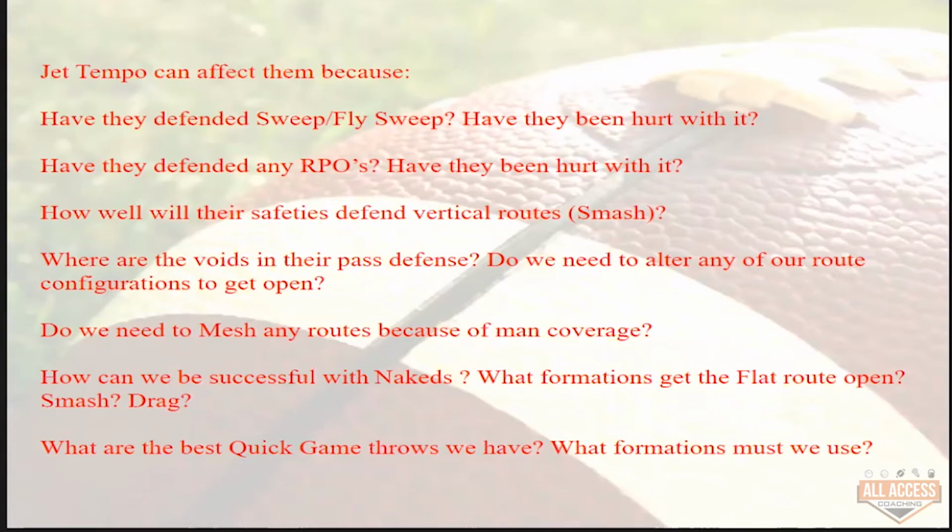How well will their safety defend vertical routes? Are there any voids, mesh routes or rub routes that work? What about our boots, drags, etc.? What are the best quick game throws?